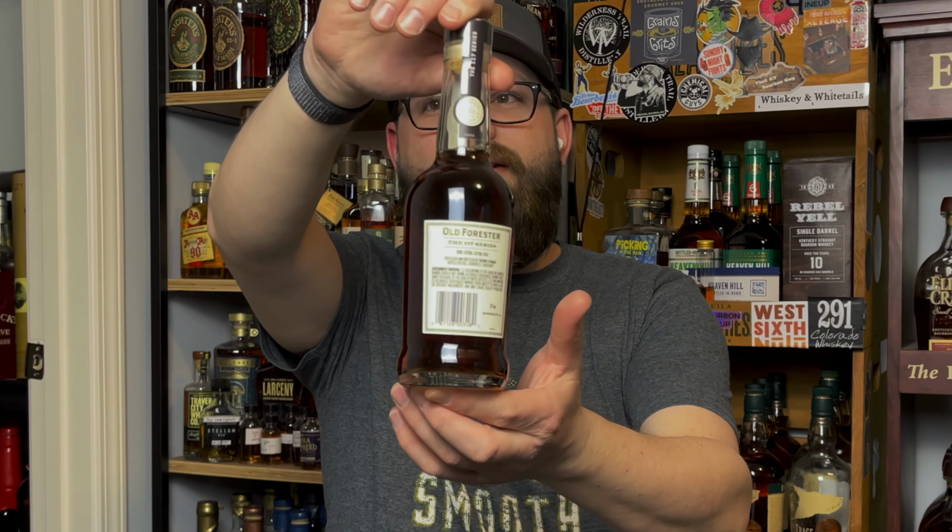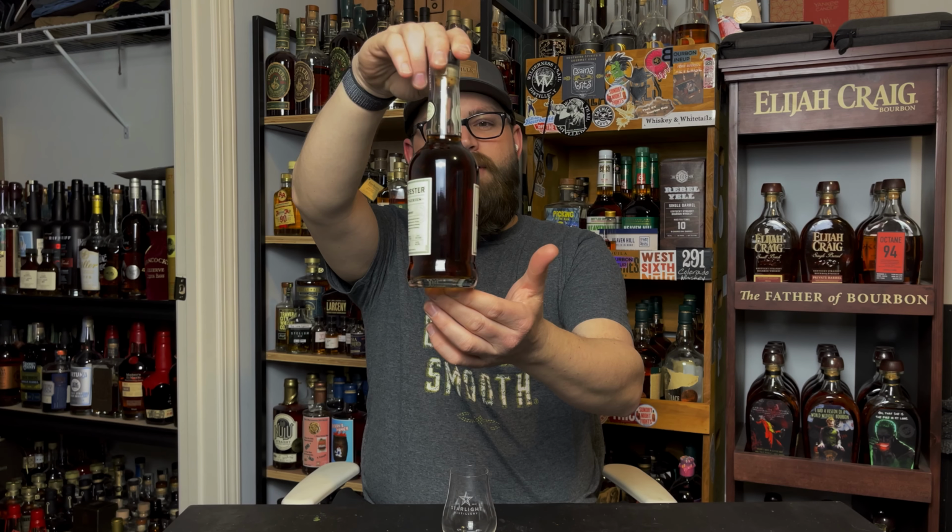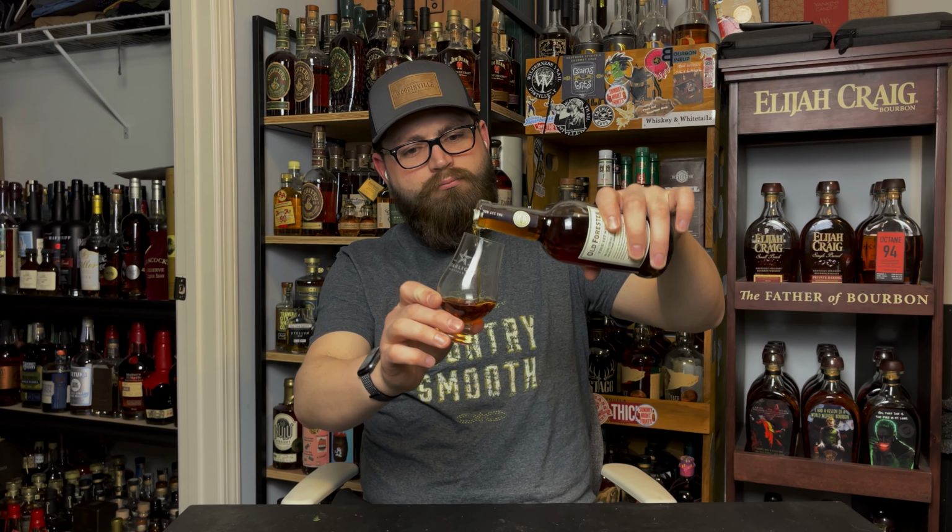So I don't know what it means by batch 1 unless they're going to plan on doing more of these, because I would have thought the Extra Old was the first batch. And that one, and I can't remember, is either 15 months or 18 months, so just over a year or up to a year and a half. But the color on it is insane. Nice and dark. Pour a little heavy on this. I have a feeling that I will like it.